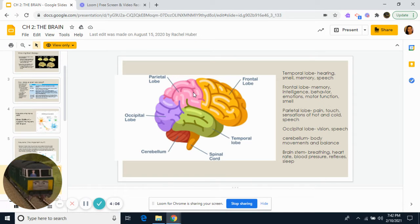The parietal lobe is the pink one. The occipital lobe is the purple one, and the cerebellum is the red spot. The spinal cord is the gold one, the temporal lobe is the green one, and the frontal lobe is the yellow one. Temporal lobe: hearing, smell, memory, and speech. So you can hear, smell, learn about your memory and talk properly like I am doing right now. Frontal lobe: memory, intelligence, behavior, emotions, motor function, and smell.